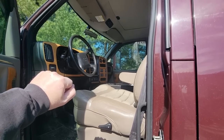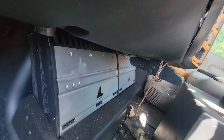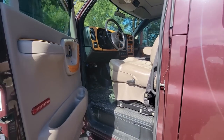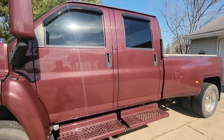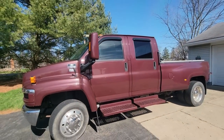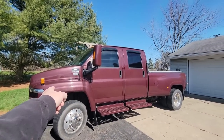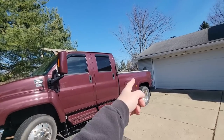What else? It's got a ridiculous stereo in it, which I don't even listen to radio when I drive. I like to hear the motor, so I never use it. That stuff's coming out. All that's going to be for sale. And like I said, we're going to fix everything that I think GM did wrong. And as far as I'm concerned, that means a 6.6 Duramax too. So this is going to be a very, very, very long build series.